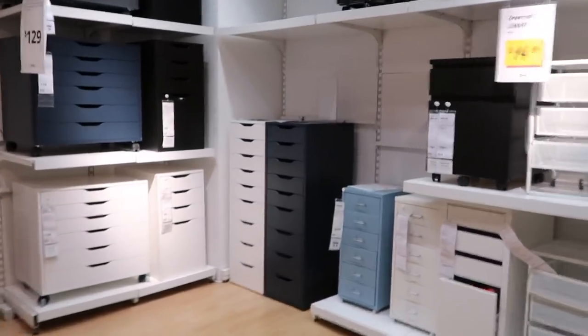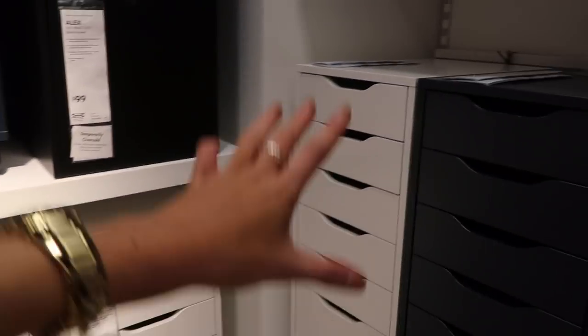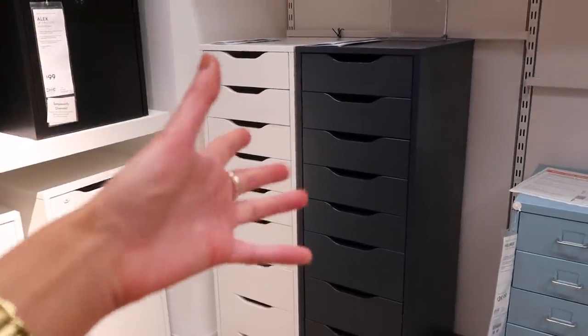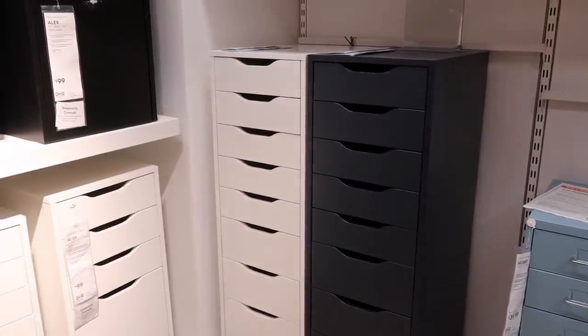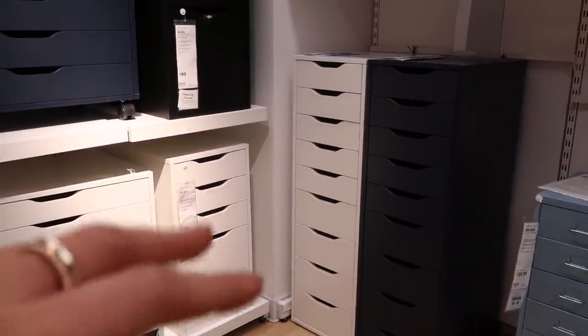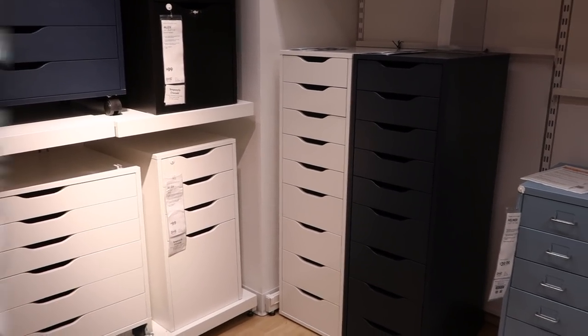In that workspace area, they also have my beloved nine drawers. I have both versions of the Alex. I have the shorter ones at school, and then I have the tall ones at home. I had the tall ones in my college dorm freshman year. They just were a little too big for my bedroom this year, but I am planning on bringing them back to my apartment next year. So definitely a great option if you are looking to store a bunch of smaller stuff, makeup, bras, underwear, socks, cleaning supplies, all that kind of stuff that you need concealed in an apartment setting.